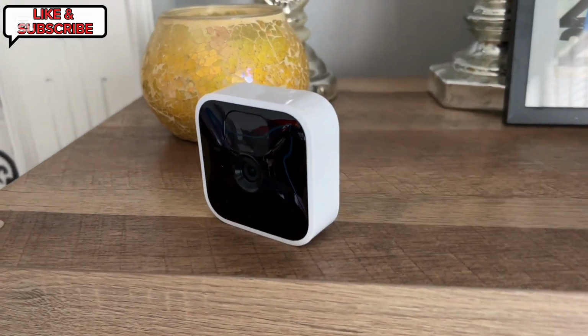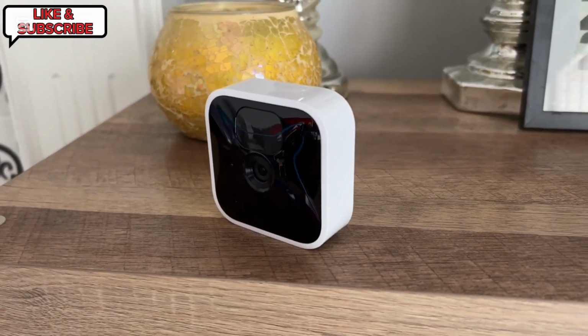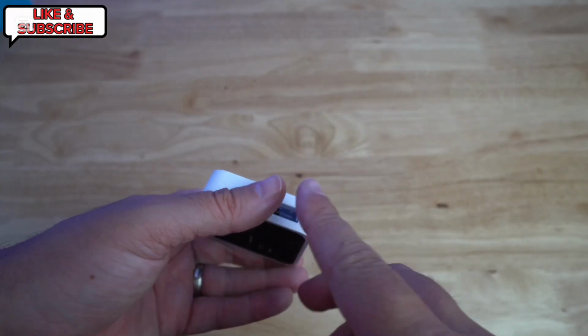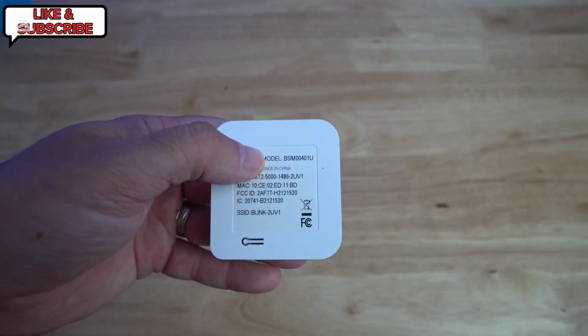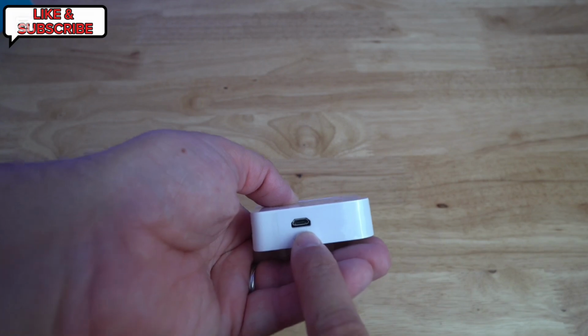The two-way audio feature lets you see, hear, and speak to people and pets in real time via the Blink app. It's perfect for checking in on loved ones or scaring off potential intruders. Setting up the Blink Indoor is a breeze. No wiring or professional installation required. Plus, it works with Alexa, so you can use your voice to monitor your home through supported Alexa-enabled devices.